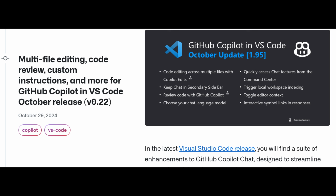Well, for one, Copilot Chat in VS Code got a big upgrade. It can now edit multiple files at the same time. Huge time saver for developers working on those big, complicated projects. So instead of going back and forth between files, making changes by hand, Copilot can just handle it all across the entire code base. Exactly. It's like having a super organized assistant, keeping everything consistent. That's got to be a huge boost to productivity.